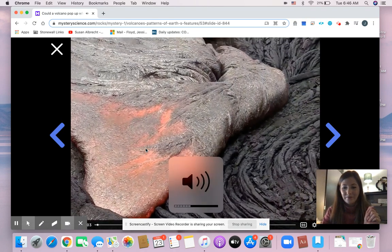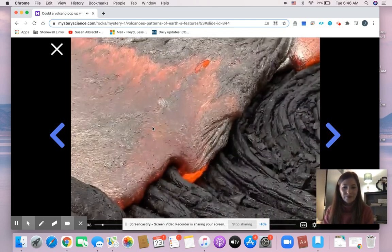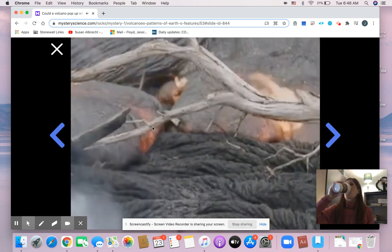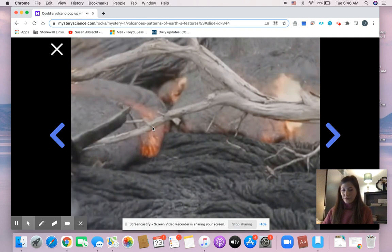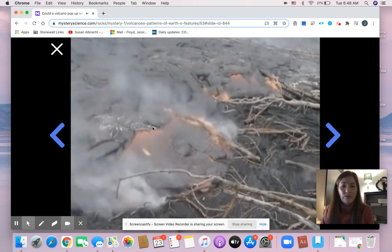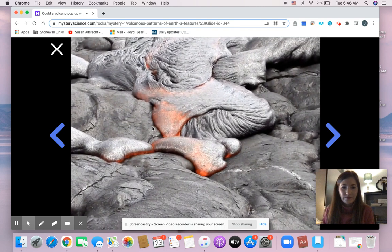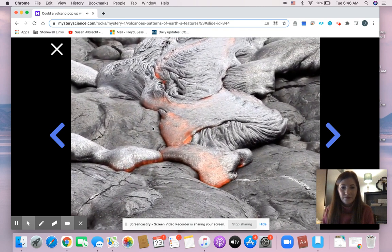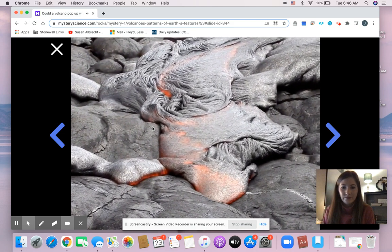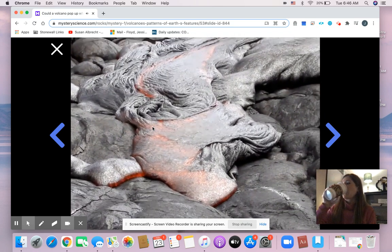This is lava. Wow, so awesome. This stuff is so hot. Anything flammable that lava touches, check it out, instantly catches fire. Or see these tree roots burning as lava touches them? Lava is so amazing. Think about what it is. It's a liquid. You can see here, it's flowing. But it's rock. It's liquid rock. In order for rock to melt into a liquid, it has to be really hot, nearly 3,000 degrees Fahrenheit.